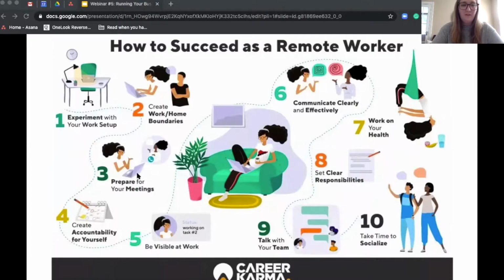Number 3, I'll dive into this more, is preparing for your meetings. This is definitely essential as we're now virtual. Honestly, I think meetings can be more productive when we're virtual, because you can make sure everyone's on the same page before the meeting, and then during the meeting, make sure it's vital. Number 4, create accountability for yourself. That's really just, in my opinion, making to-do lists and having almost like team accountability to make sure things are getting done. Number 5, be visible at work, is really just showing that you're actually still working, since people can't see you in person. Again, I'll dive into this one a bit more.